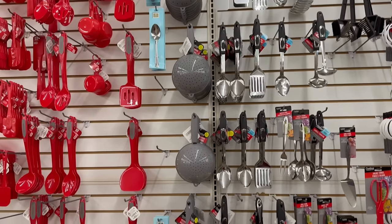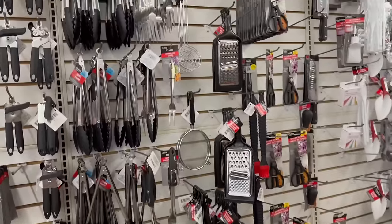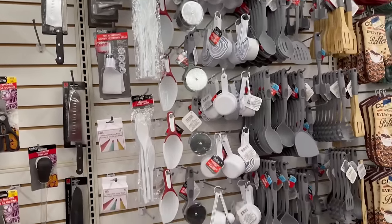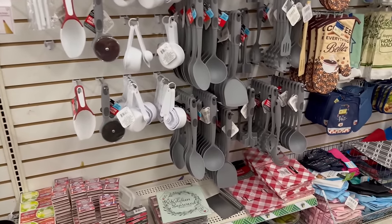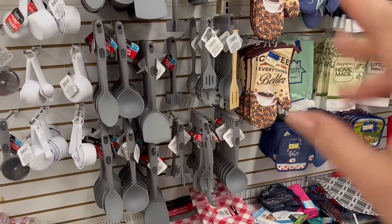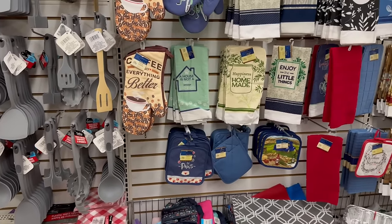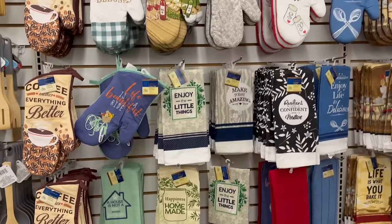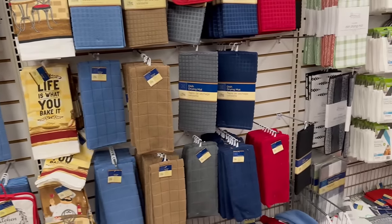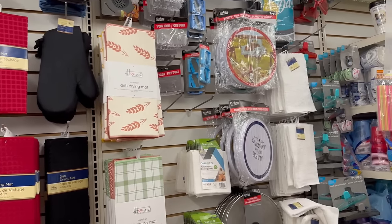Okay, so coming over in this area. Just want to show you in case you need to add anything to your wish list. I'm telling you, that meat chopper is a total game saver. Oh, I love it. I absolutely love my meat chopper. Here's all like their towels and oven mitts. I'm surprised these are still in stock. These are really, really good. I put mine up, works like a charm.